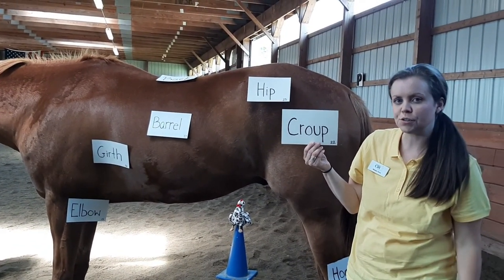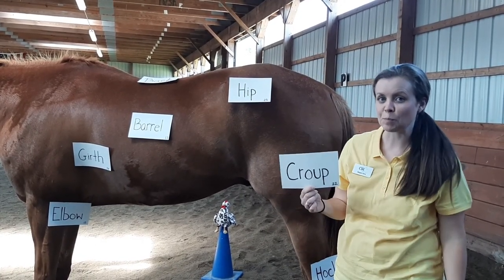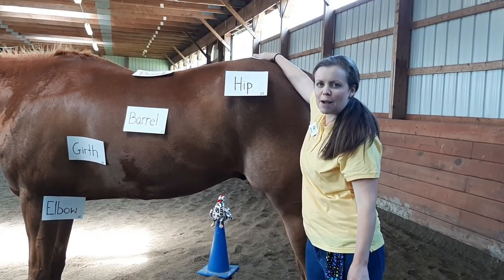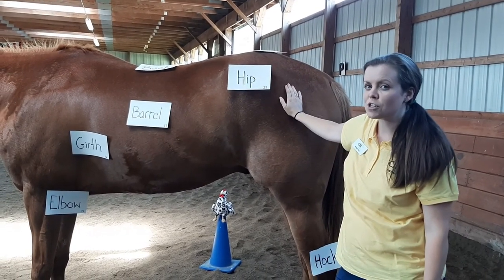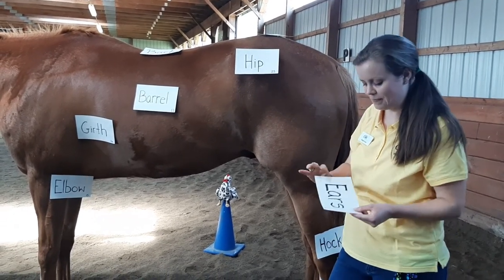Number 22 is the croup. Now this is how I always remember this one. Croup rhymes with poop. And the croup is on the back end of the horse, right there, right at the top of his rump. And if you remember from the previous episode, horses poop up to 50 pounds per day. That's a lot of poop.